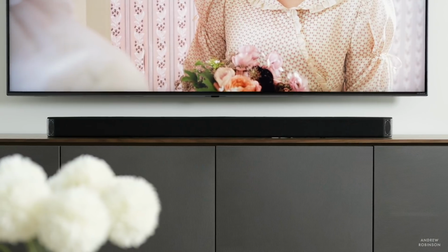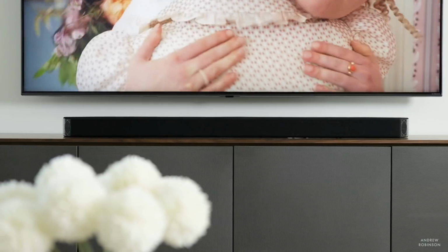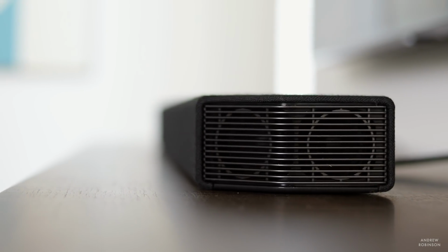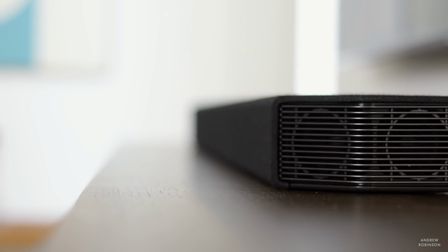Straight away, the Q950T looks like a premium audio product. It's not quite as long as LG's soundbars, but it is nowhere near as beefy as the Sennheiser AMBEO. Instead, it falls somewhere right about the middle. And it's clad in all black fabric, which does dress it up quite a bit, though considering what a big deal Samsung makes of this fabric, I kind of expected it to be available in different colors.